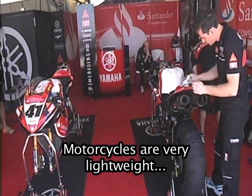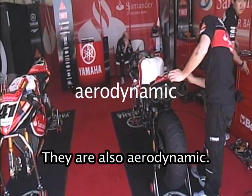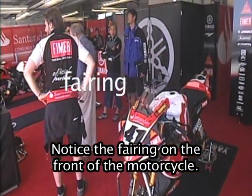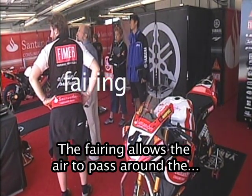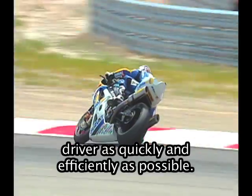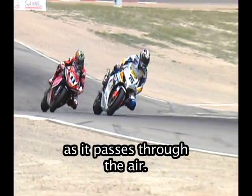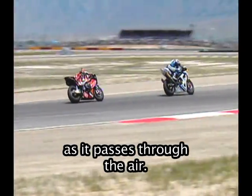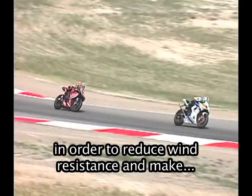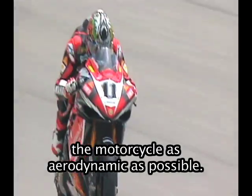Motorcycles are very lightweight and very powerful. They are also aerodynamic. Notice the fairing on the front of the motorcycle. The fairing allows the air to pass around the driver as quickly and efficiently as possible. It almost makes the motorcycle slippery as it passes through the air. Drivers lower themselves behind the fairing in order to reduce wind resistance and make the motorcycle as aerodynamic as possible.